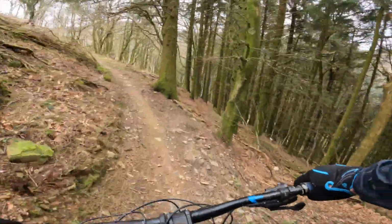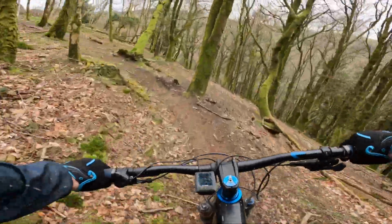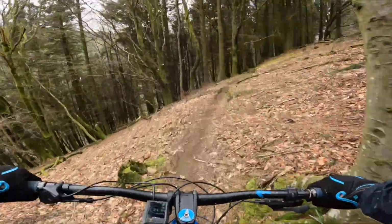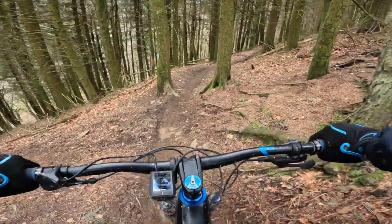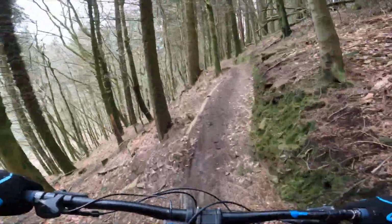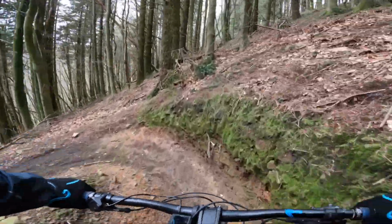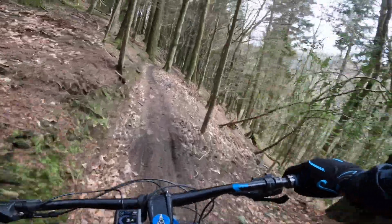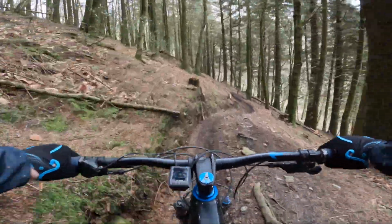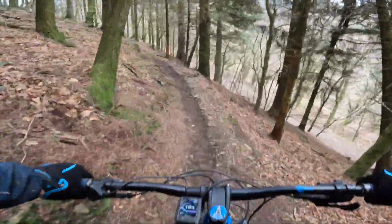Going down by the house. This is relatively dry, I'm quite impressed. Must feel a bit exposed on this one. Oh, I don't like taking this one that fast. It's almost feeling a bit exposed.